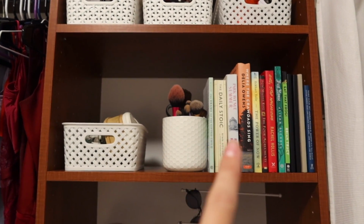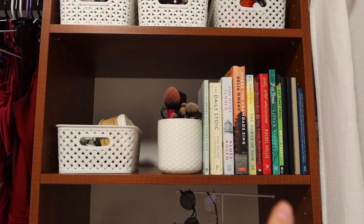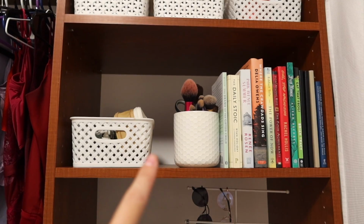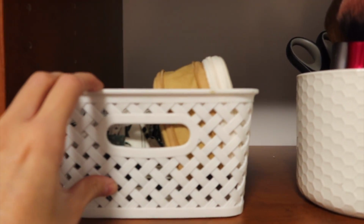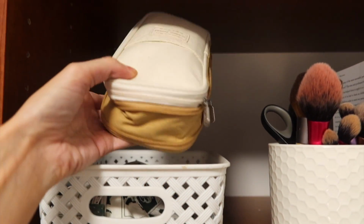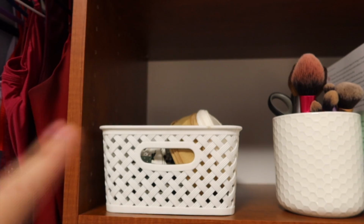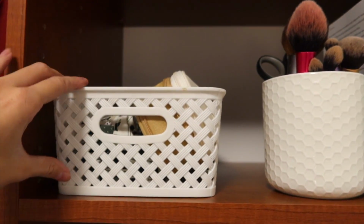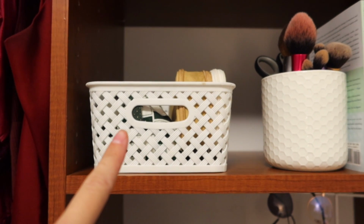Going down, I have some books, some of my favorite books, some books that I want to read, some books that I'm currently reading, makeup brushes, and then this little white bin has just the things that I grab and go a lot. So this is like my pencil case that would normally be in my backpack. When I go and do homework somewhere, I grab that and throw it in. So I like to have it just accessible. This is some markers and Sharpies. I also keep my camera in that.